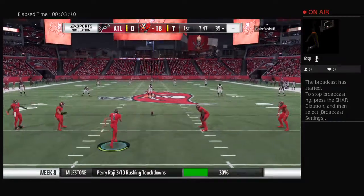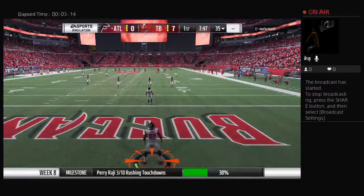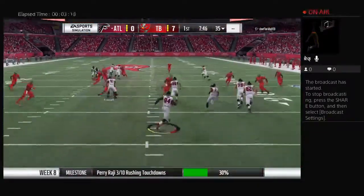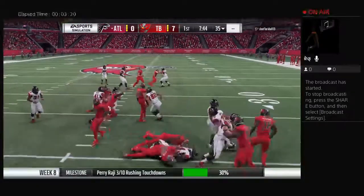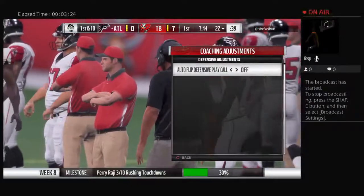Here's Walsh now to kick this one off. This will be taken to the back of the end zone. And he'll get it up past the 20 to the 22-yard line.